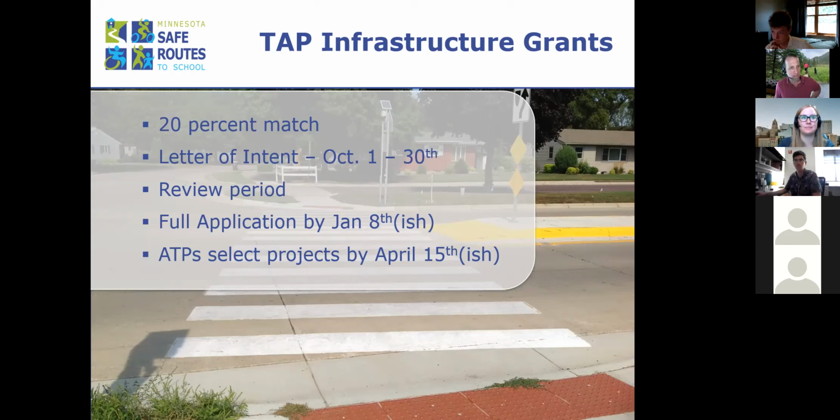I'm using general timeline here because the person who oversaw this at MnDOT central office moved to a different position. So we haven't filled that position, but the solicitation is still happening. And it follows very similar to the state Safe Routes to School solicitation timeline, in that there's a letter of intent due in October. There's a review period, a final application in early January, and project selection by either early April to early March, depending on what region you're in.